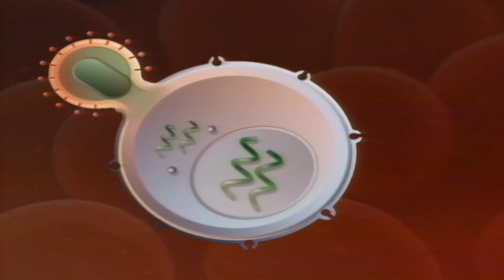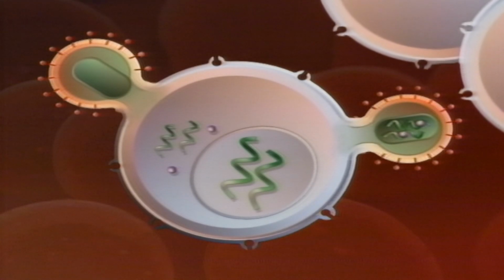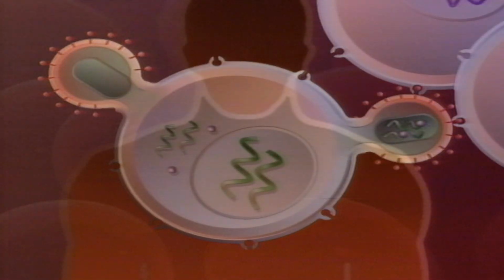Gradually, this new viral matter pushes through the surface of the host cell, creating a bud which attracts and locks up with other T4 cells. Eventually, the host cell dies. This process continues, destroying the body's ability to fight infection. The body becomes vulnerable to opportunistic illnesses that take advantage of the lowered resistance.